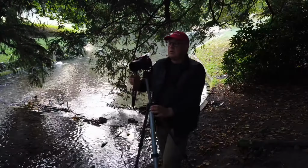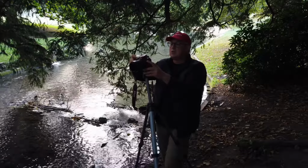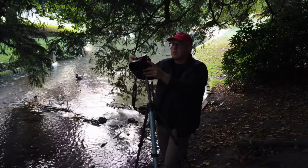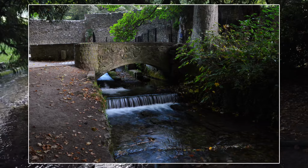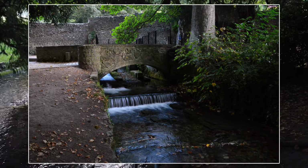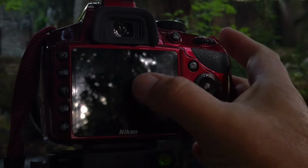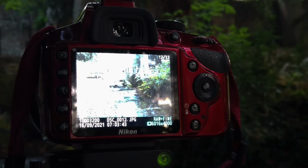Right, that's it. Right, what am I doing? I've got ISO 400. I'm going to change the f-stop, bring it down to f6.3, 1/3 of a second. Yep, that's perfect. Let's have a look at this. So 1/3 of a second, 6.3, ISO 400. Yeah, my histogram is right to the left there. But it makes quite a nice little picture.